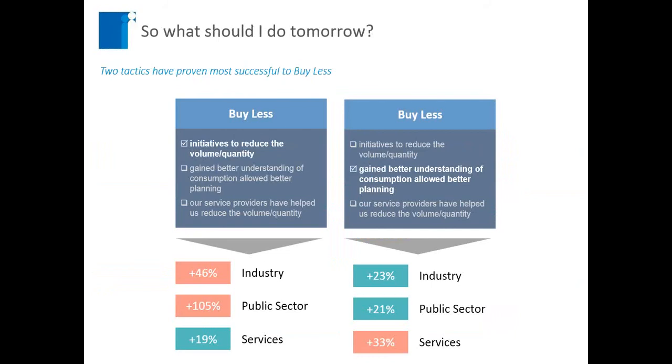We have actually looked a bit deeper into what Buy Less really means, and how we have asked this question in this survey was we gave everyone 3 different options of the tactics they used, how to implement each spend lever. So for Buy Less, the 3 options were that they have put initiatives into place to reduce the volume and the quantity purchased, that they have gained a better understanding of the consumption patterns which then allowed better planning, or that the service provider has actually helped these organizations to reduce the volume and the quantity purchased.